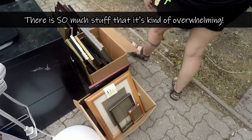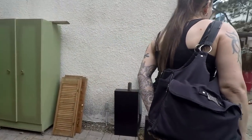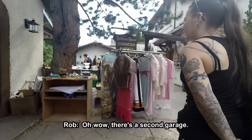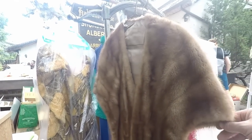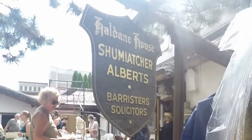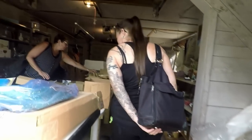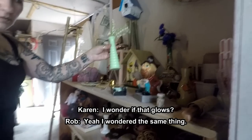Frames. Wow, this is like a garage. This is just my first garage. Yeah. Look at this. That's nice. Wow. Oh, hello. Hi. Welcome to the city again. Oh, thank you. Where did that go? Yeah, I wondered the same thing. Where's my thing?